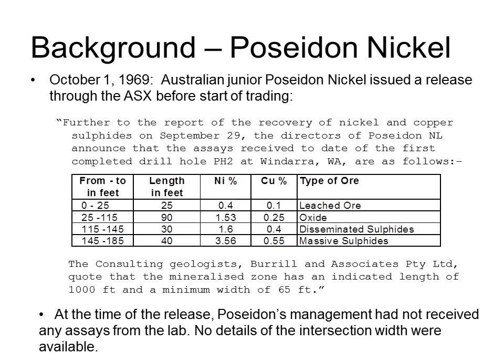It was later shown that at the time of release, Poseidon's management had not received any assays from the lab. No details of the intersection width were available. It was total fabrication.